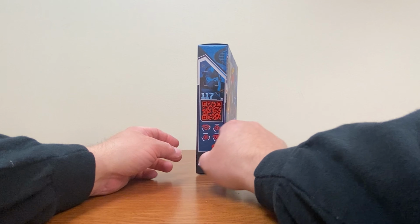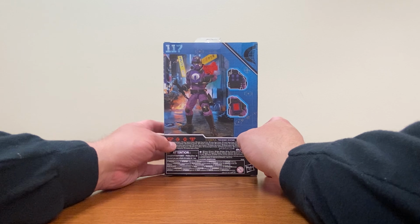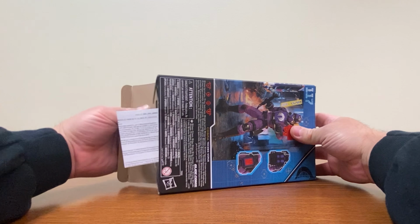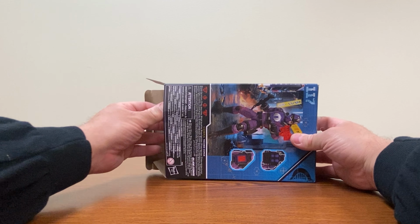And I know these little logos here are supposed to stand for different military specialties, but I actually don't know what they are, and I don't know if they have a listing of what all the different symbols mean. But I'll take a look at that sometime. Of course, we always got the multilingual paper that everybody throws away. Real good for the environment, Hasbro.